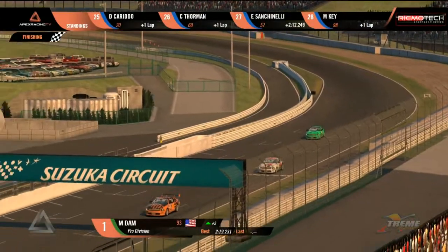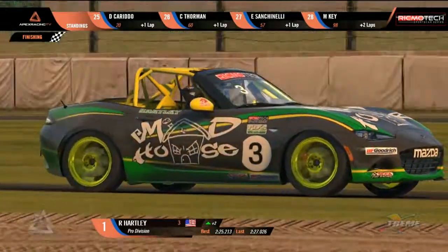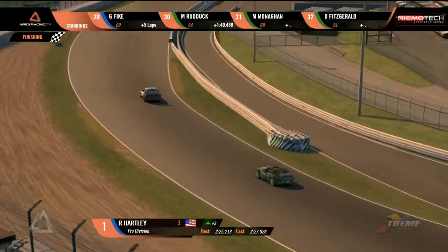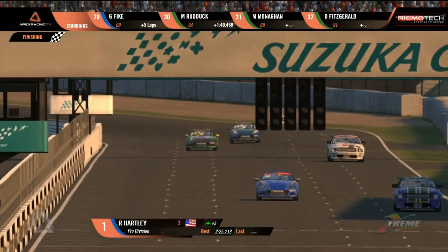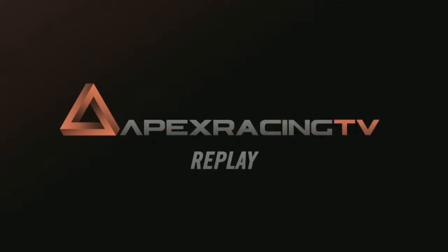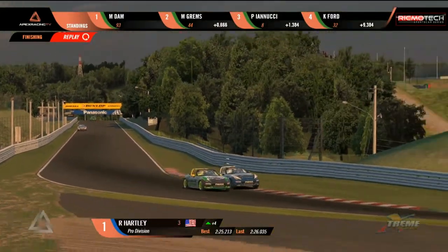into 130R. Frankie tries to fight back. He can't do it. We see Mike Dam coming across. He wins the race there in the Ford Mustangs from Grems and Iannucci. What a last lap there for Robert Hartley. He wins in the MX-5s, and Alex, that was a wonderful finish.